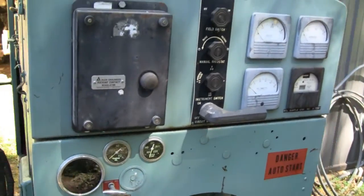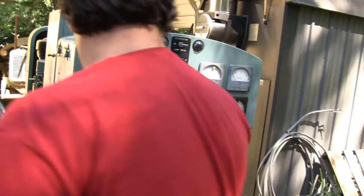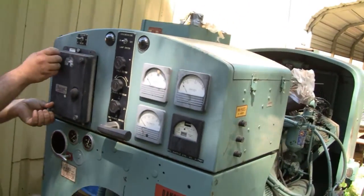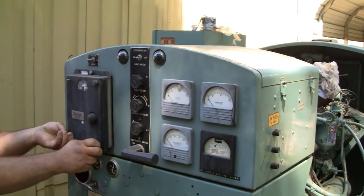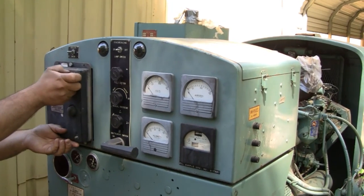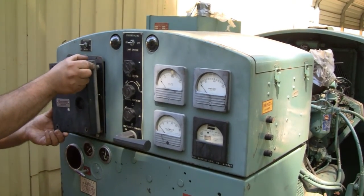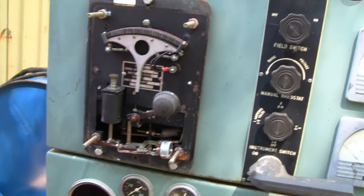What do we got up here? That's an early automatic voltage regulator. Do you mind if I take this cover off? No, go ahead. So this is an early style automatic voltage regulator. I forget the exact term that you call these. All right, explain stuff, Mike.